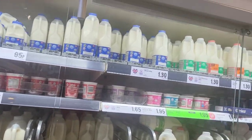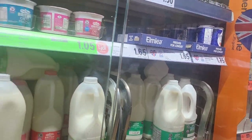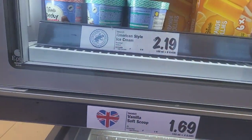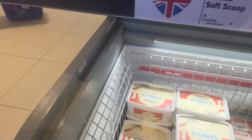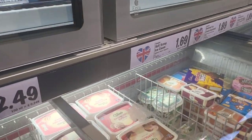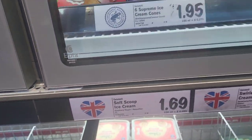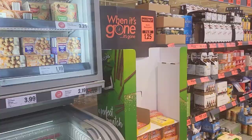And then the bigger ones are £1.65. That's the same. They've got some ice creams. Vanilla scoop is £1.69. They've got lots of scoops. They've got a lot of different types, which are all within the same prices.